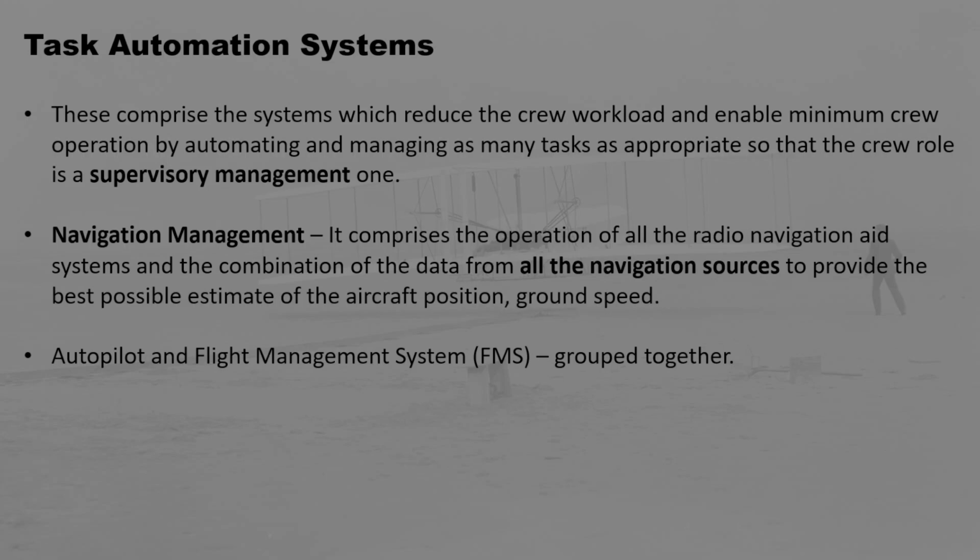Then the autopilot and flight management system have been grouped together because of the very close degree of integration between these systems on a modern civil aircraft. It should be noted, however, that the autopilot is a standalone system and not all aircraft are equipped with an FMS, or flight management system.